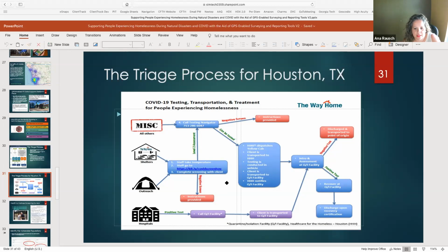So then they're the ones that conduct the testing at their location, but they will pick up the individual via a contract with Yellow Cab through the city of Houston. As long as they reside in Harris County, they can be picked up anywhere, taken to Healthcare for the Homeless where they're tested, and then from Healthcare for the Homeless, they're taken to the quarantine isolation facility to either wait on their test results or recover if they've tested positive.